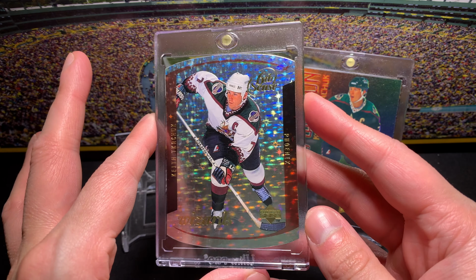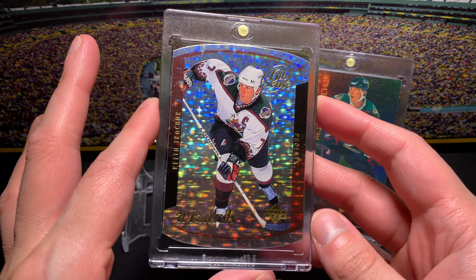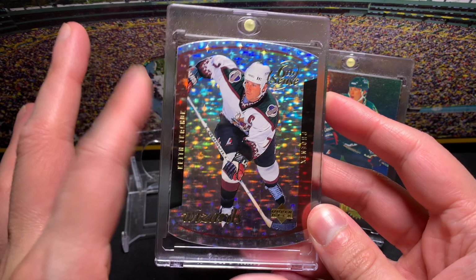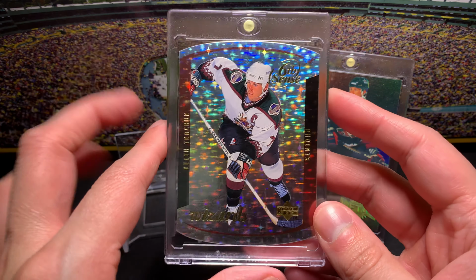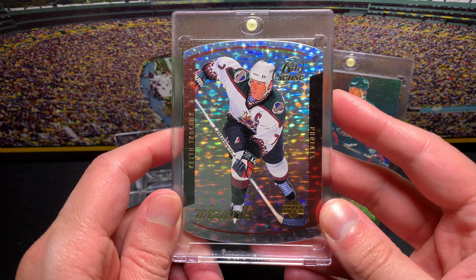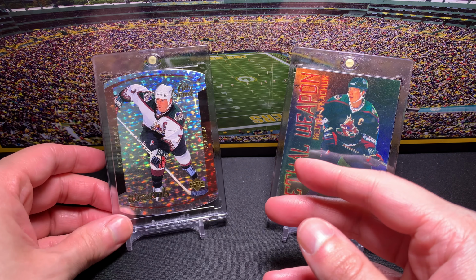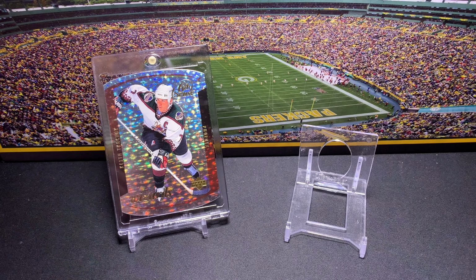They used a similar technology in Be a Player, in the early Be a Player autograph years, for the prismatic foil. And then I believe Star Rubies uses a very similar technology. So you can see all the little stars in various colors. These are just fantastic looking cards. So if you like your shine, we're starting off on a good foot here. That angle works perfectly. Okay, so let's pull the Tkachuk here. We'll do one more Tkachuk card, and then we'll get onto the Modanos.